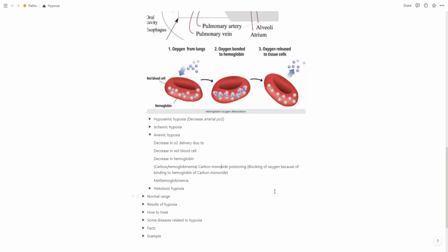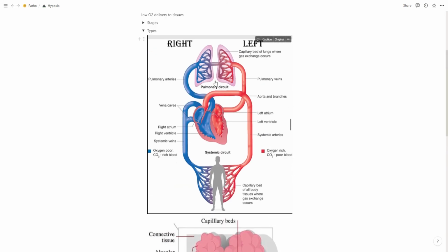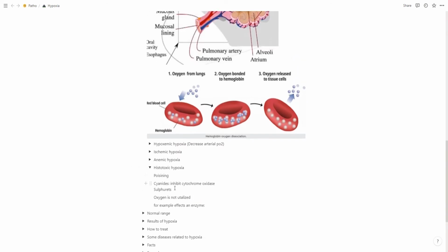I hope that's clear. The last type of hypoxia is histotoxic hypoxia. Let's assume no problem in the air, no problem in the lung, no problem in the heart, no problem in the capillary beds, and no problem in the blood in the first place. So the oxygen is actually here in the tissue, and it went to the cells. But the cells don't know how to use it because poisoning happened. Let's say someone got subjected to cyanide poisoning. What it does is inhibit cytochrome oxidase, which in turn produces ATP.